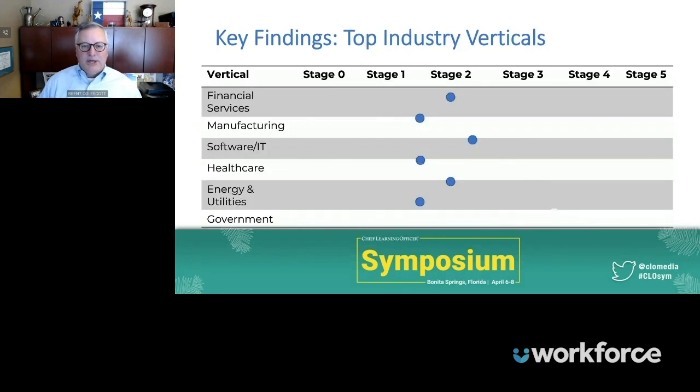Couple of bits of information in terms of where we see the different industry verticals lie from a benchmarking perspective, a maturity perspective. Financial services is a solid 2, manufacturing at about a 1.5, software a little over a 2, healthcare about a 1.5, energy utilities again a solid 2, and government around a 1.5. So this is the overall average of those 9 indicators on the 5-stage model that we see.